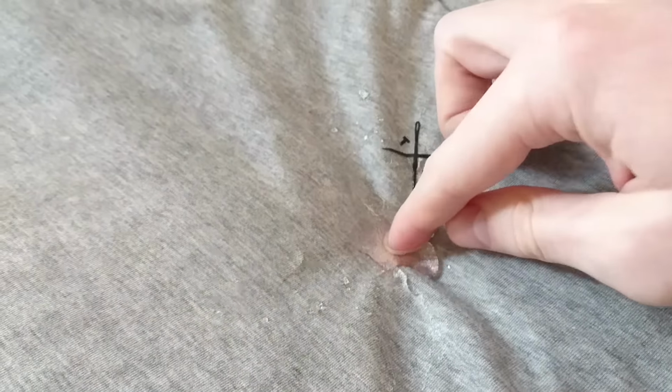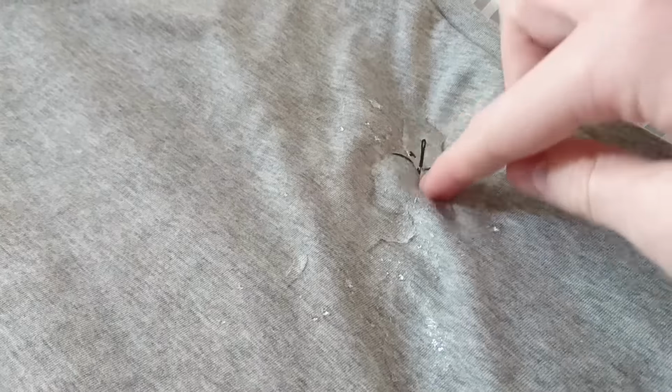I really do hope that Threadsmiths find a way to apply this nanotechnology to merino wool and create the ultimate travel t-shirt.